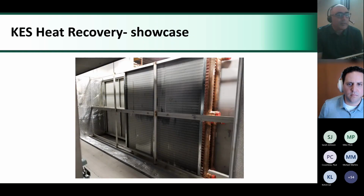Next. So this is another look from inside. You see that it's four coils, two stacked on each other, and the configuration is staggered so that we can have the system based on what size we had available.